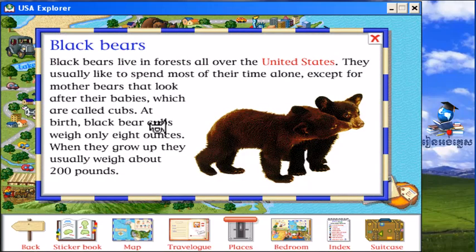Black bears. Black bears live in forests all over the United States. They usually like to spend most of their time alone, except for mother bears that look after their babies, which are called cubs. At birth, black bear cubs weigh only 8 ounces. When they grow up, they usually weigh about 200 pounds.